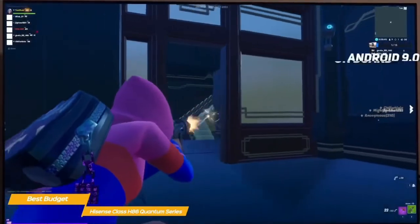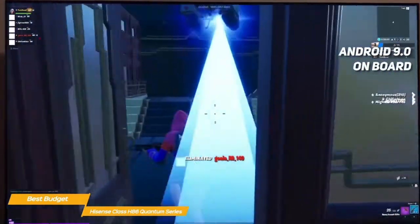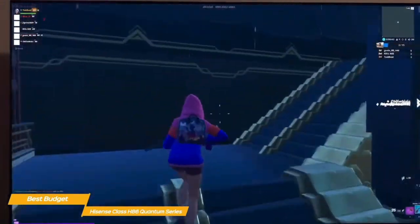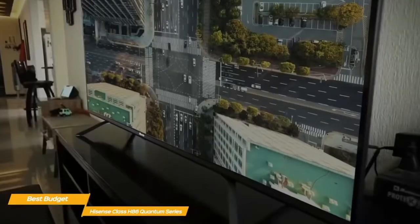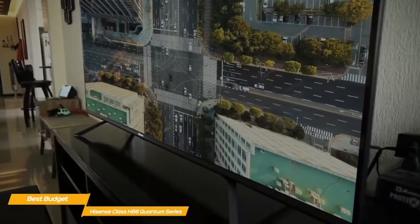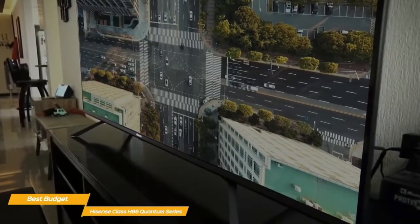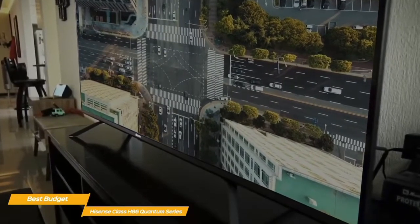This TV runs on Android 9.0, which means you'll have a huge choice of apps to use, and it integrates well with Alexa or Google Assistant for operating the TV using voice commands. If you're shopping for a gaming TV on a budget, the Hisense H8G Quantum series is a good choice for the price. It has great picture quality in both HD and 4K, and has some good gaming features that will improve your overall experience.